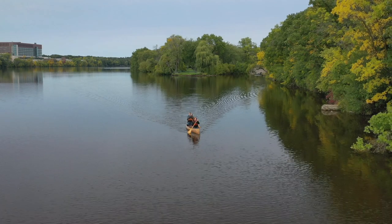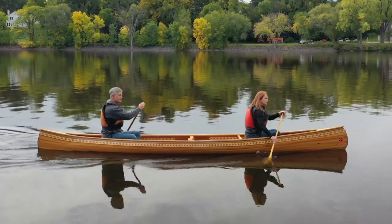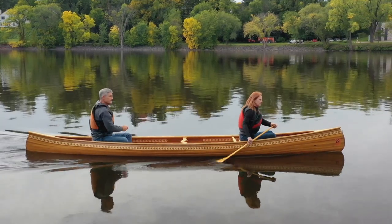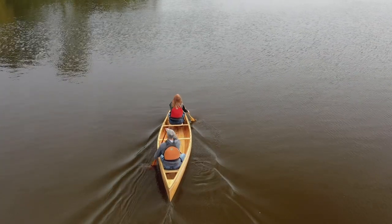Very peaceful. I love morning paddles. I'm a creative person, I think. And then I love canoeing. I grew up canoeing. So to combine those two things is special. That's what really keeps me building canoe after canoe.